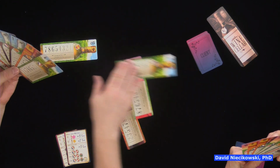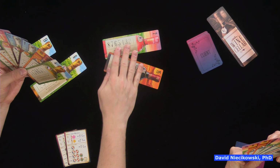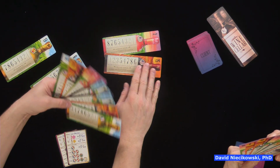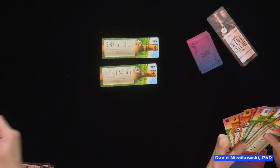And then I'll show what you do with it afterwards. But here, the cards that we use to bid on will be the next 2 that we'll bid on with our remaining cards. So I'll take my 15 back, Julie will take her 2 back. Okay. Now we're going to choose our client cards.